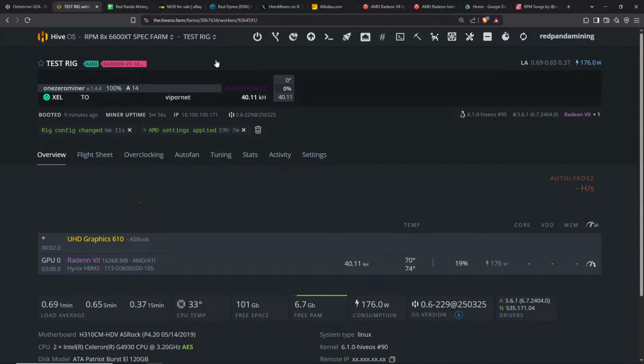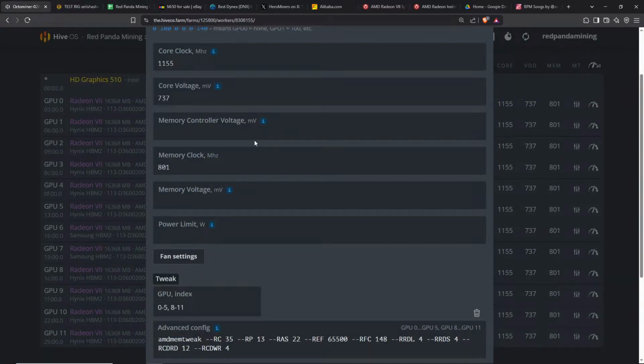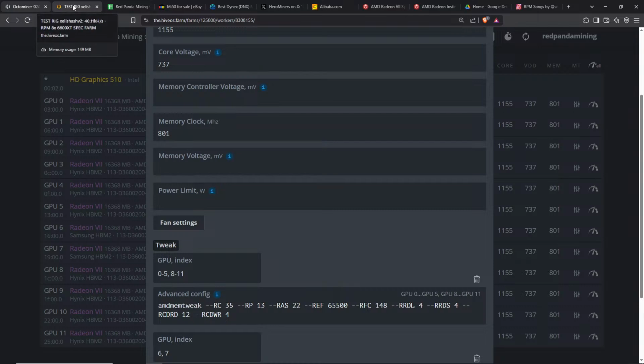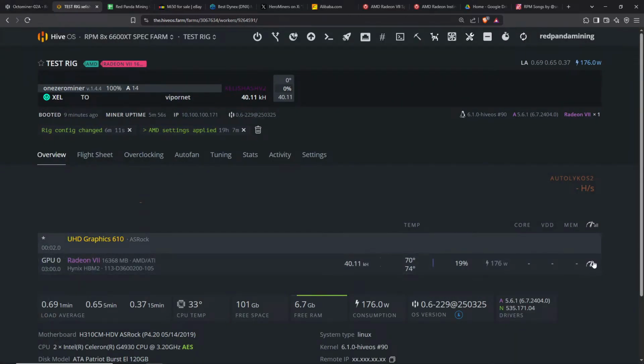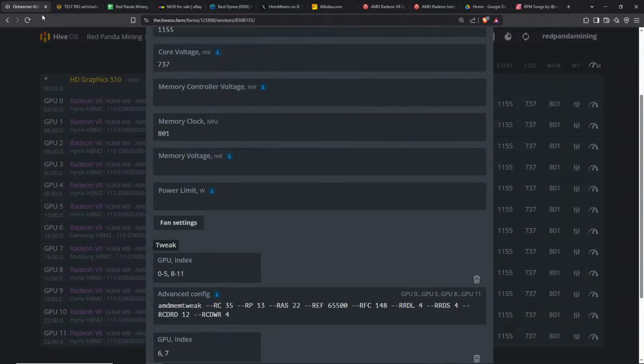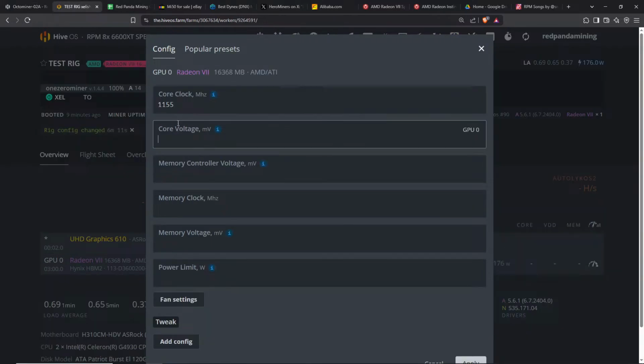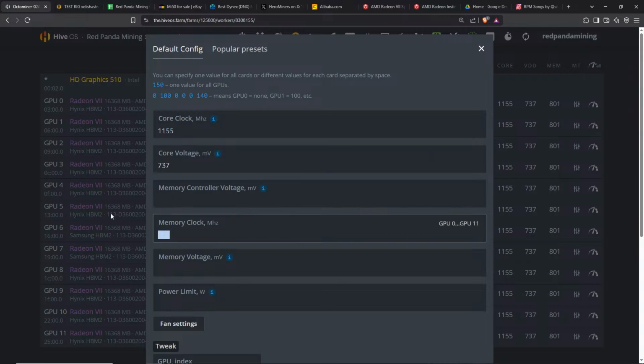Anyway. Okay, let's put in some clocks now. I'm going to try the Oval Vortex overclocks, the tried and true. Rest in peace, my friend. Oval Vortex, one of the, if not the best GPU overclocker in the world. The best.